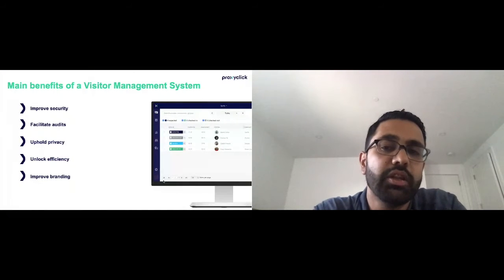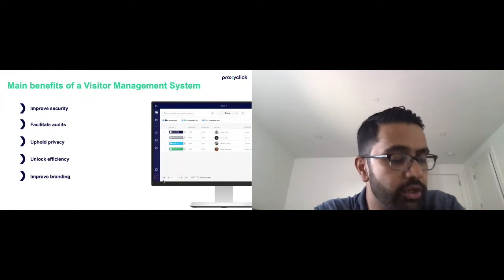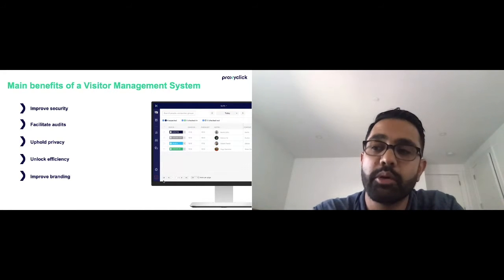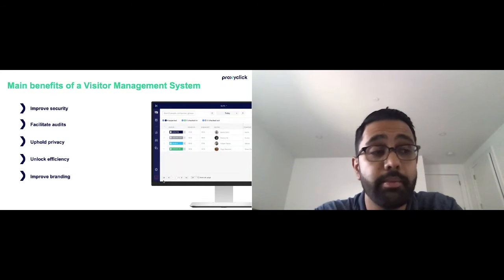If you start off with why VMS, we like to think of it as there's 5 key areas. The first being, it's the only way you can really improve the security of your locations. And in this day and age, it goes beyond security. It's security not just in terms of bad actors, but also people that may infect other people and people that maybe should not be allowed on premises.